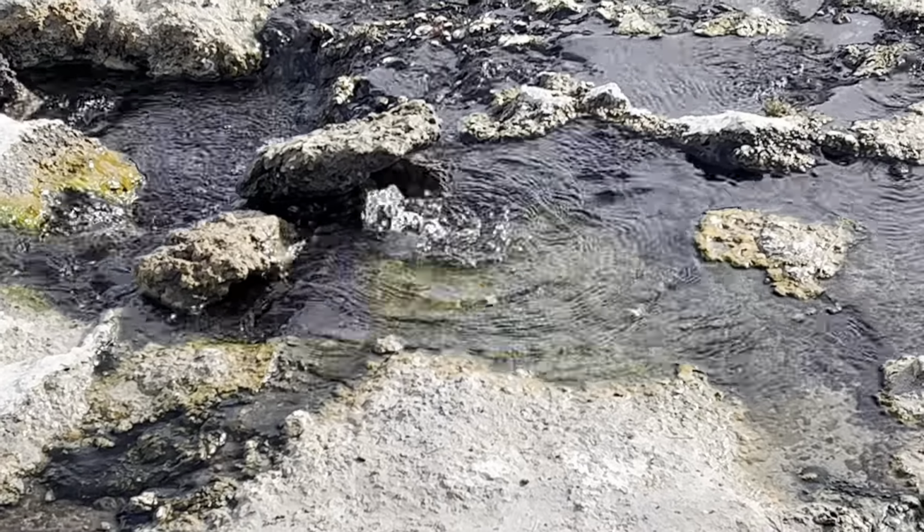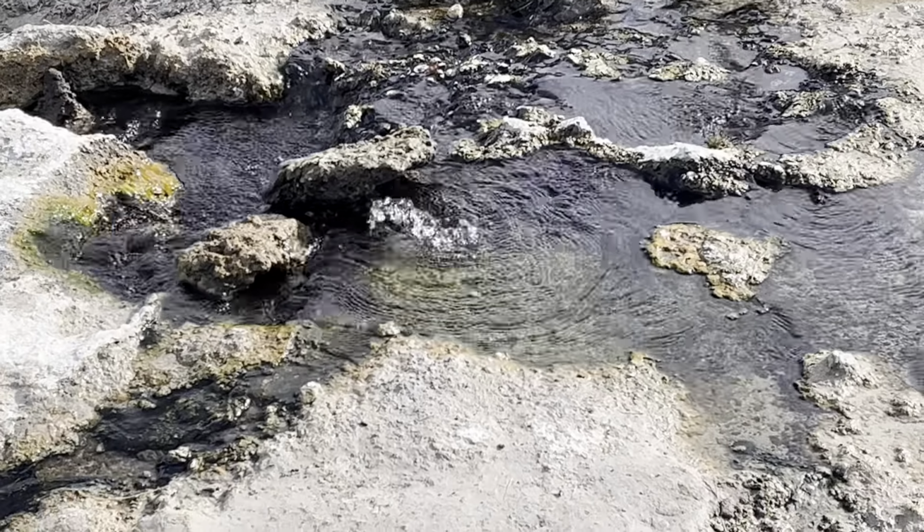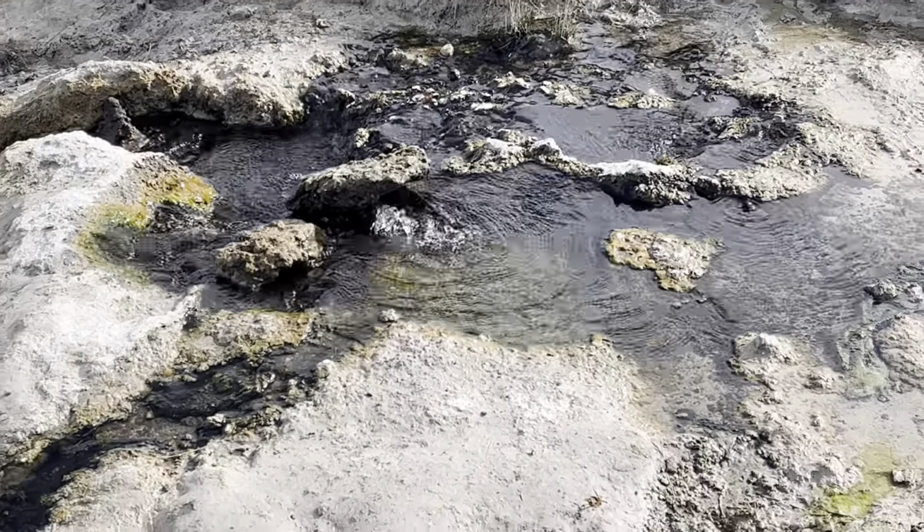I've seen lots of water sources in my day, but generally they're coming out of a cave or out of the ground. This one's a little gurgler.